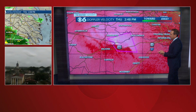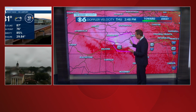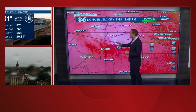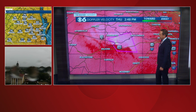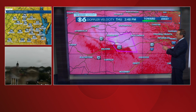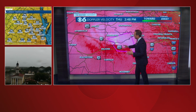That is right at the intersection of Nottoway County, Amelia County, and Dinwiddie County. I don't know if you would know exactly where that is if you live out there, but just think 460, a little bit east of Wilson's, you go north of there. So go north and west of Wilson's by about 4 miles and south and east of Mannboro by about 6 miles. That's where the circulation would be. That's the most prominent circulation within this whole shear zone that we're looking at here.